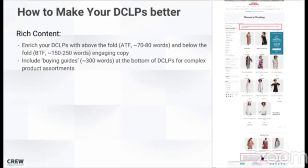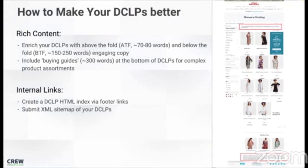And this is the copy which gives the search engine a good perspective of this page, and you can go 150 to 250 words. From this data, with above the fold copy, we've seen a 10 to 15% increment in search traffic through SEO. From the below the fold copy, we have seen anywhere from 10 to 15% improvement in traffic. And then, of course, you need to interconnect all these pages in such a way that the search engine knows these pages exist and what the overall flow is, and also from the user experience. So create an HTML index page through footer links.